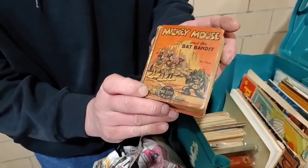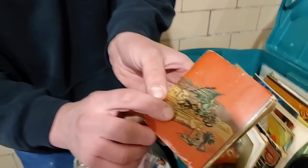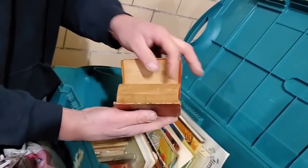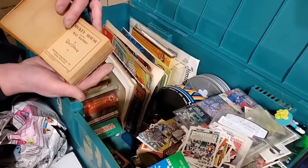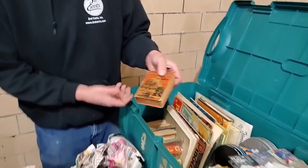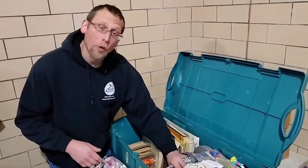The Bat Bandit? Wow. Look at the back. Very cool. So we got a date on this one, Mike. Looks about the same time period. This one says 1935. 1935 copyright. Wow. This is why I love my job. Finding history, touching history. And if I told you this, you guys won't believe it.